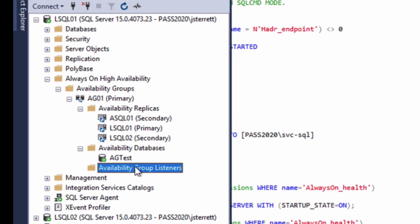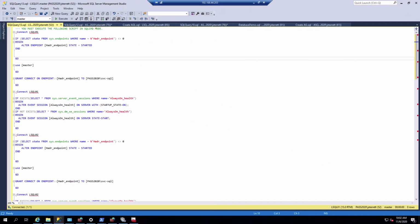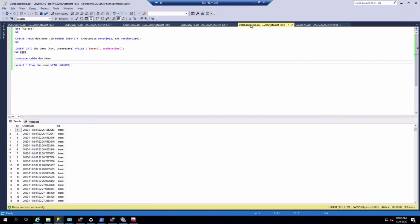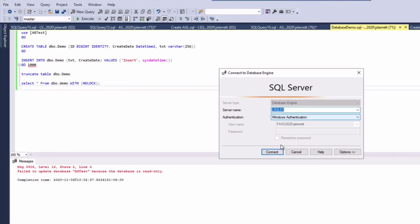So let's go ahead and just do a quick test to make sure that we got data syncing across, that we would be able to see this. Remember, when I created the availability group, the ASQL 01 replica here was able to read. So if I was to go over to my little demo here, I'm going to go over here and make sure we connect to our primary replica, which would be our local SQL 01.